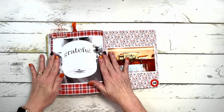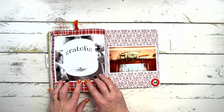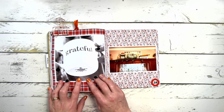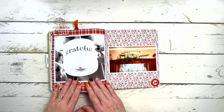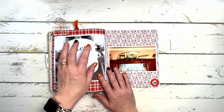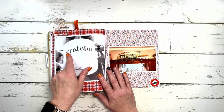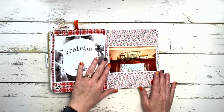So it kind of has this speckled, almost, what's the word I want to use? Almost like a little bit of a cartoon type black and white drawing, if that makes sense. Because like I said, I really wanted just the white cup with the grateful. It's just a gray word anyway, so we're not missing any color there.